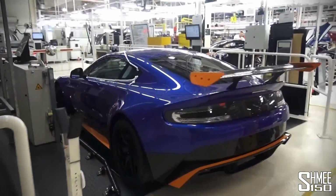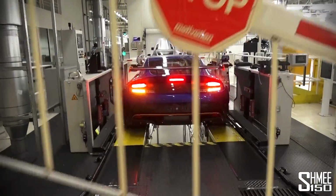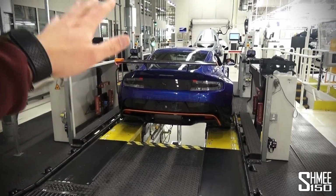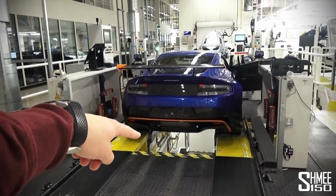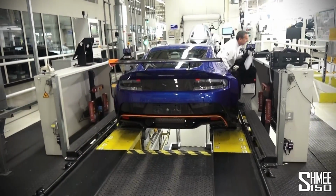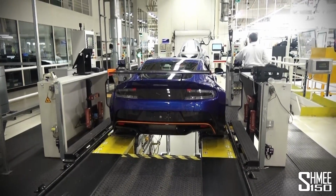This is a very, very, very trick setup. Now, before a car goes through geometry, obviously the alignment of all the wheels, the toe, the different angles and things would be completely all over the shop. So what happens here is the guys can go underneath, use the measurements that come from the lasers here, and configure the car and basically set it all up so that it would actually drive in a straight line. So this is going to take a little bit of time.